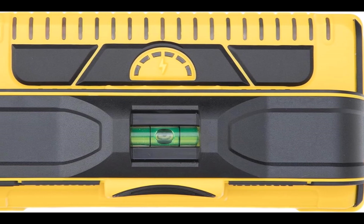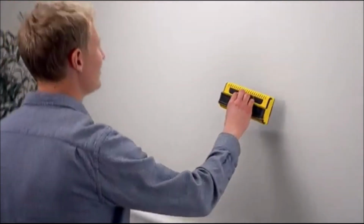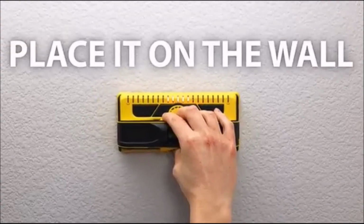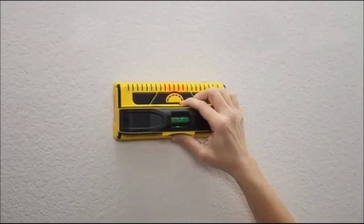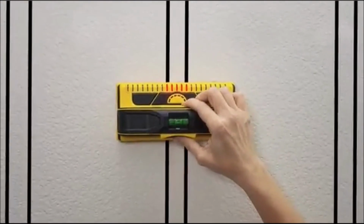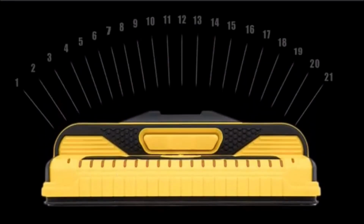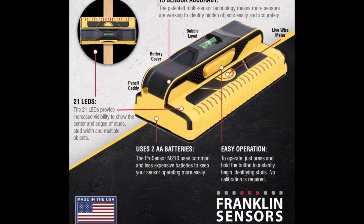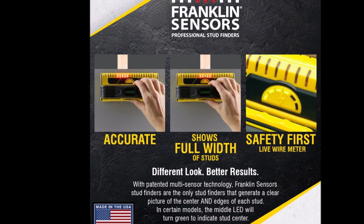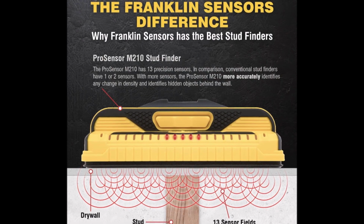Number 7. The Franklin Sensors Pro Sensor M210 Stud Finder delivers unmatched accuracy with its 13 patented sensors, ensuring precise stud detection. Its wide LED display shows the full width of studs, including both the center and edges, for clear and reliable results. Equipped with a live wire meter, it enhances safety by detecting live wires, making drilling worry-free. The M210 automatically adjusts for depth, material, and texture, scanning up to 1.7 inches deep without requiring manual calibration. Its advanced technology and user-friendly design make it a dependable tool for any project.